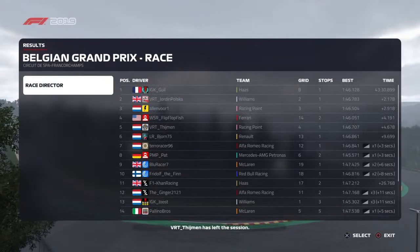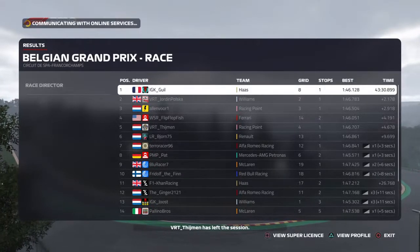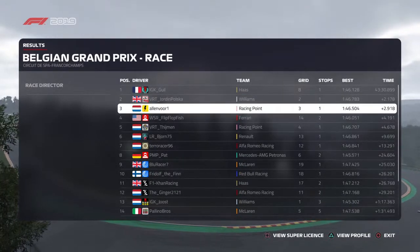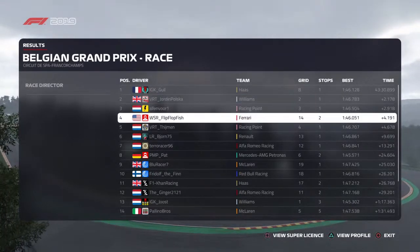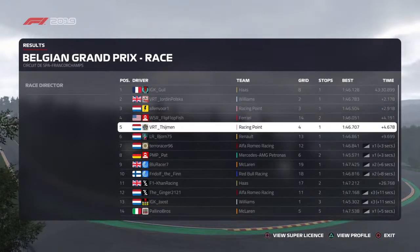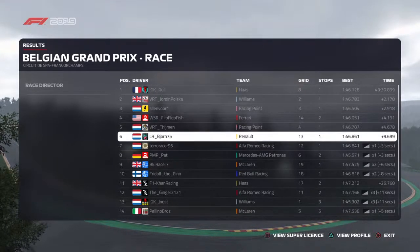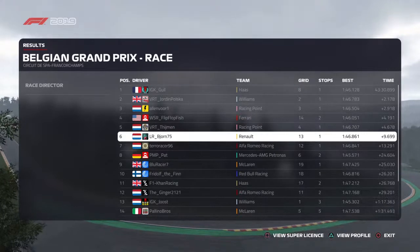That was a great race to watch, as now Gil stands atop of the podium once again. That was an impressive drive to say the very least, as he wins the Grand Prix. Jordan takes another podium. He's in second position, Alan Boy in third. Fourth is Flip Flop Fish. That's a really strong performance from him, from 14th on the grid. Timon in 5th place. 6th place goes to Bjorn from 13th.